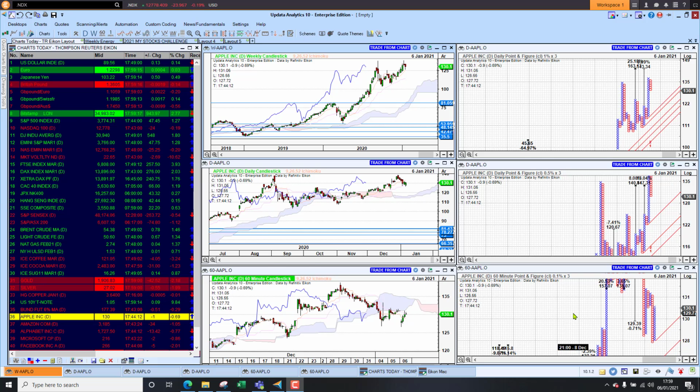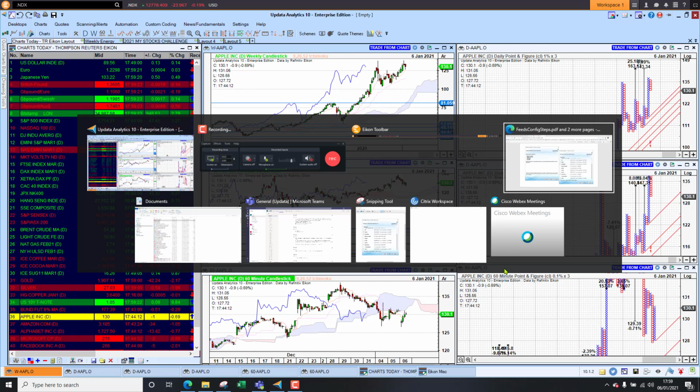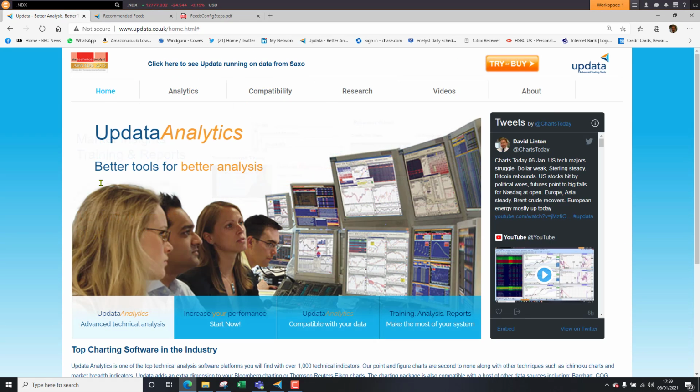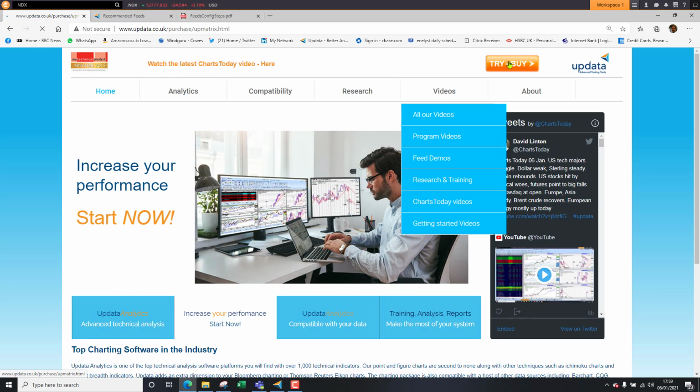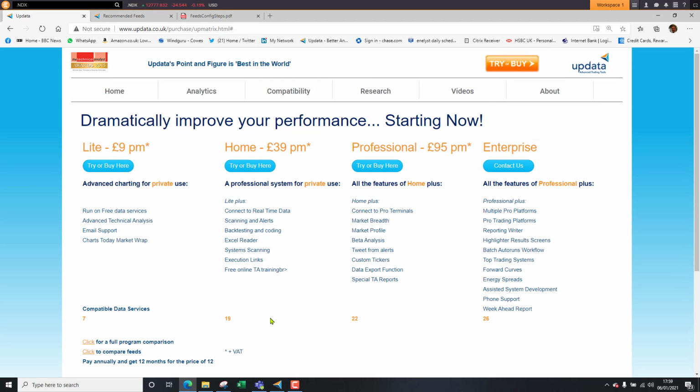It's really straightforward. The first thing you need to do is go to the Updata website, updata.co.uk. We have a system run by professionals or privates. All you need to do is click the try or buy button. Straight away you'll see this doesn't require a credit card. There's no tricks. You can do this completely free. You don't have to buy our software. I just want to show you how you can do this.